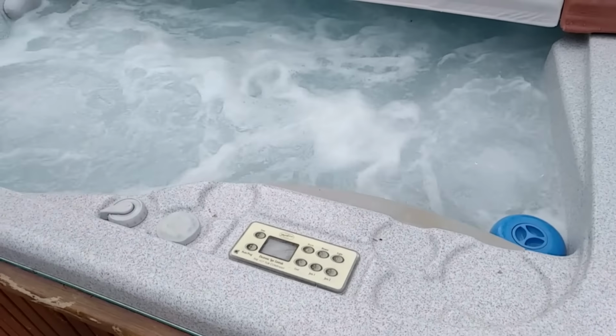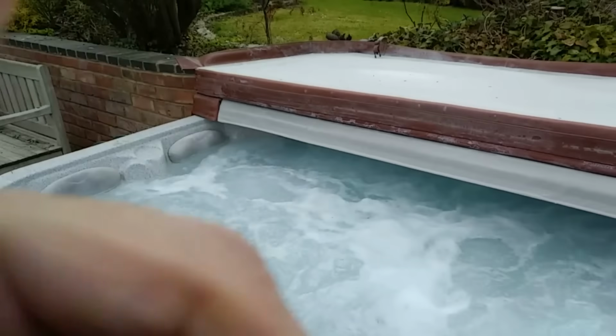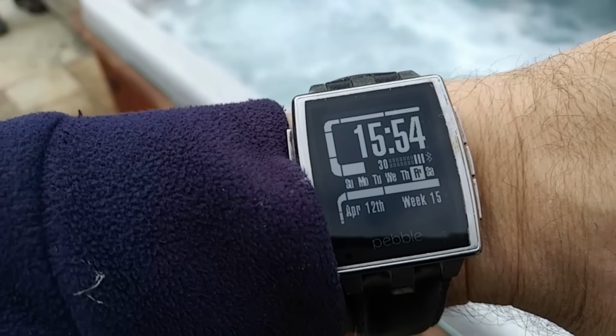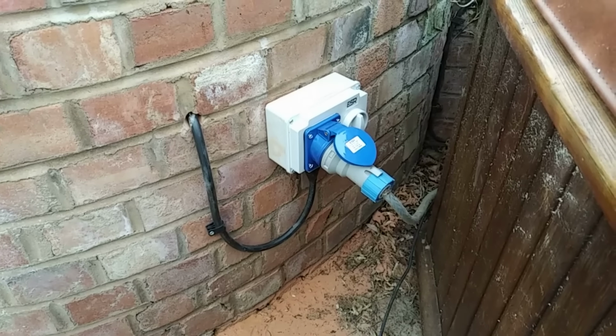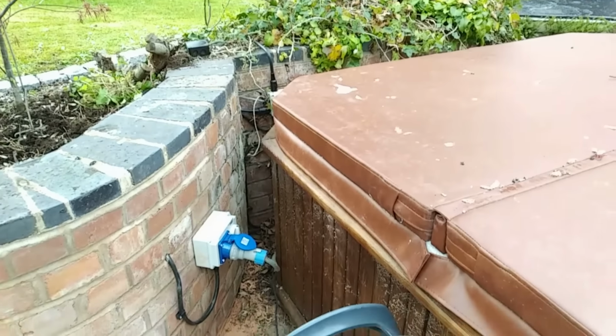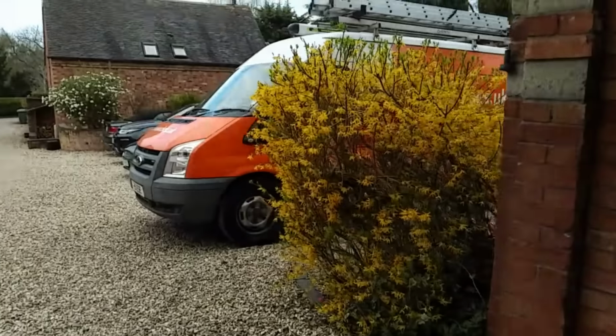Oh well, that's us done for another day. Not before time too. There's our new position, something a bit more accessible than where the old one was. Time to make our escape.